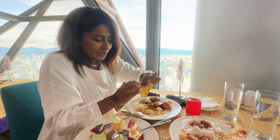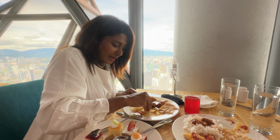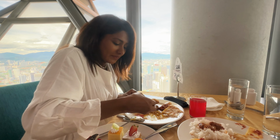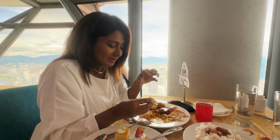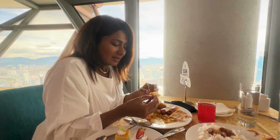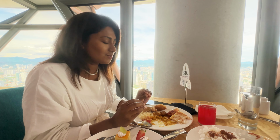This is my first roti canai, and I'm going to have it with the dal that I got. And this is not our usual dal. I really like this because it still has solid lentils in there. But yeah, it looks really good. I think the dal would be my favorite part of this meal because it is just so rich in flavor and it's not overly spicy, so if you're not into spice, you're going to really love this. It's full of flavor and I really like it.